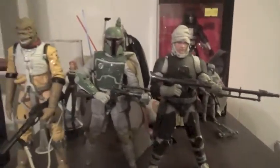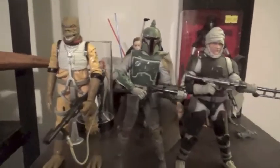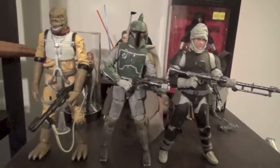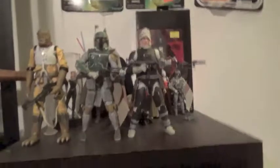And, okay, so here are the bounty hunters that I have. Bosk is new. I'm not sure if I showed off Dengar before. I don't think I did. But I might get IG-88, but I would stop there. So here's some new ones that are in here. I'm sorry. Oh, wait, no. I do have the flashlight. It's right here. So, let me see.